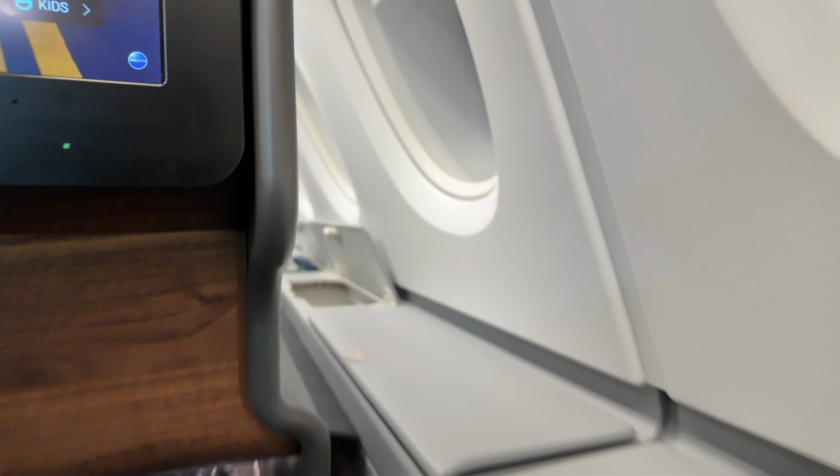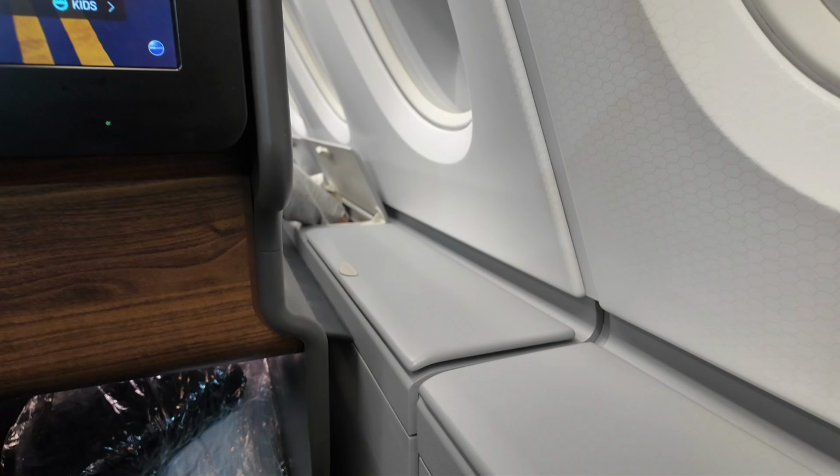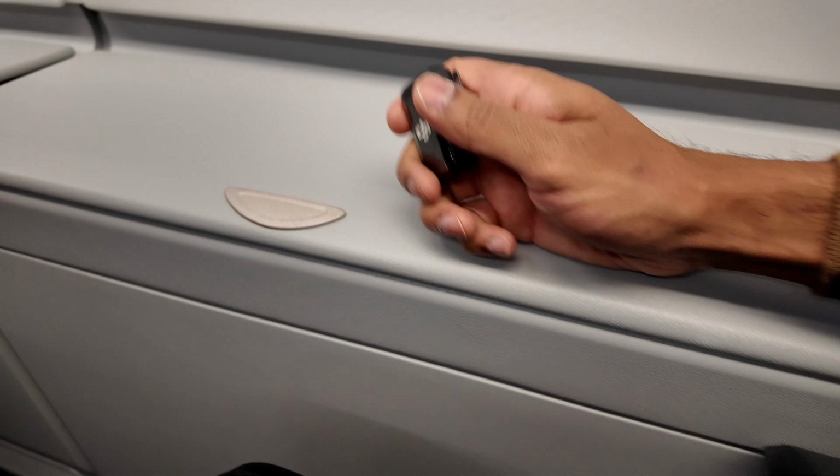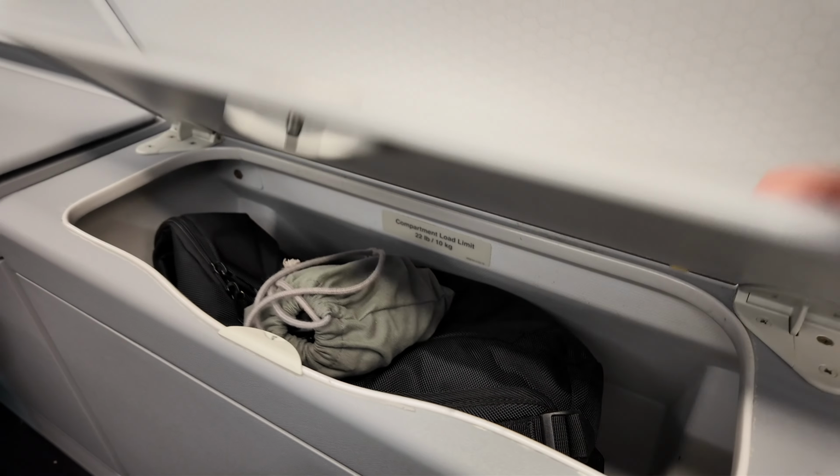Some of you might know there's a couple of compartments that you could use for storage. That gentleman there in front was using that compartment and I closed it earlier. Apologies to that gentleman. But excuse me, I get to here, which I put my stuff in there.